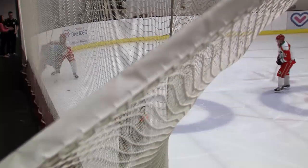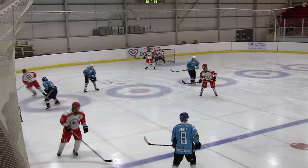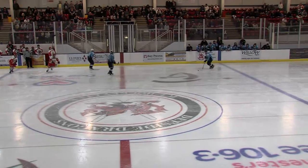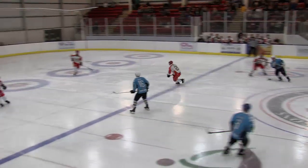But McWilliams, who's having a hell of a game here, really stood out as a Coventry player. Lovell brings it round his net. He's being chased down, but clears. 10 seconds left on the power play. Blaze try for one more chance.